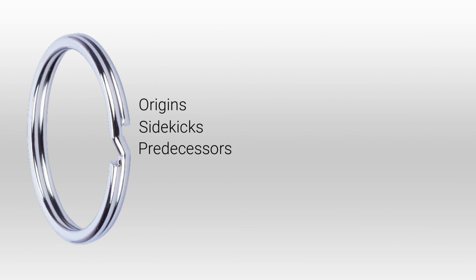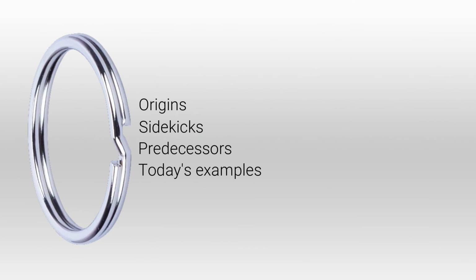From its origins to its dependable sidekicks, predecessors and today's examples, these were the top 4 facts about the keyring that you were probably not aware of.